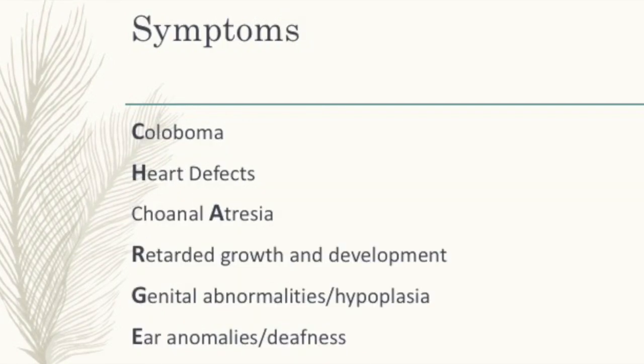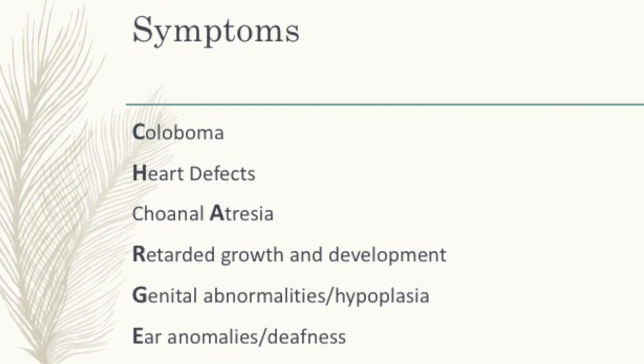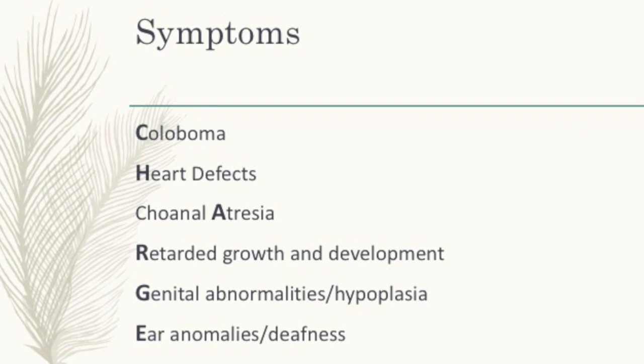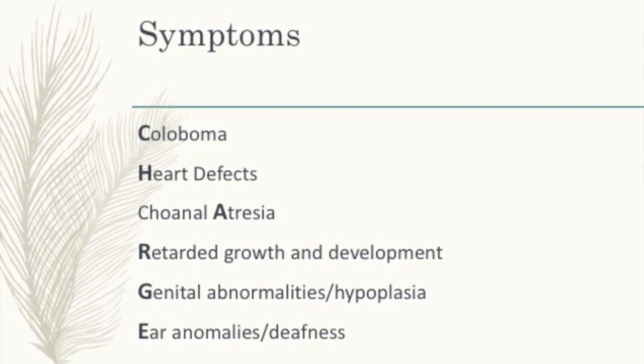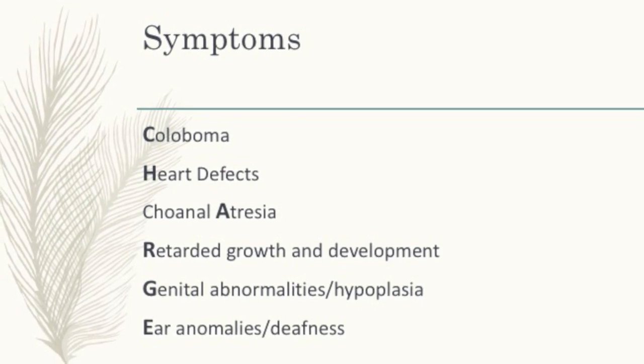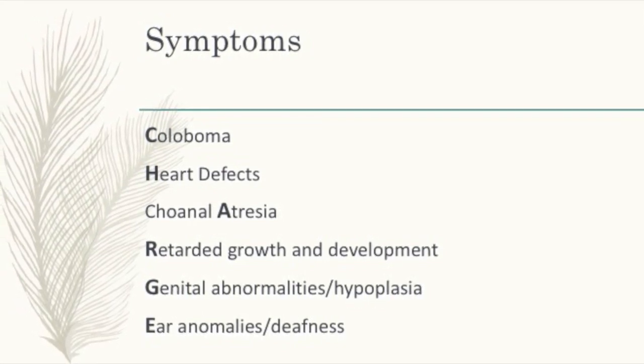The acronym CHARGE stands for coloboma, which is a cleft of the iris, heart defects, choanal atresia, which is a blockage of the nasal passage by excess tissue, retarded growth and development, genital abnormalities, and hypoplasia or incomplete development of a tissue or organ. The last letter of the acronym stands for ear anomalies and deafness.